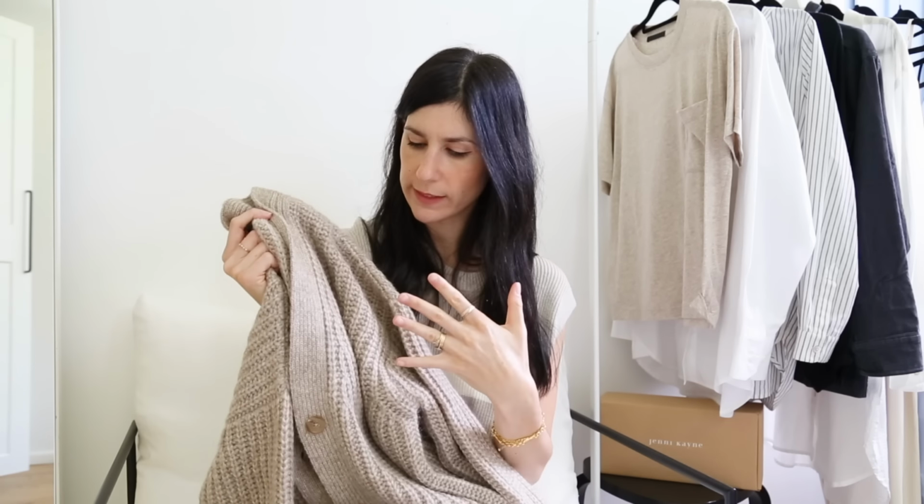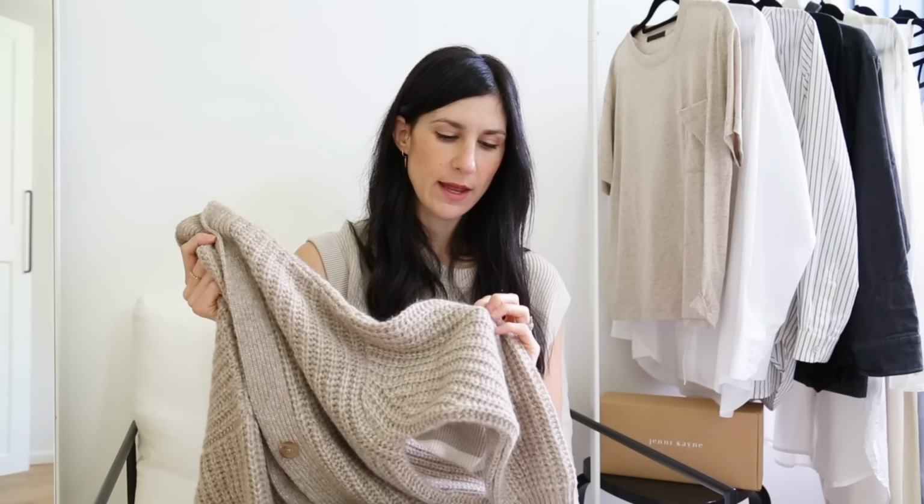It comes in 3 different colors. I have the oatmeal, which is quite a cool toned oaty brown color, which I really like, and the fact that it has a textured flecked appearance. And this one retails for $345.